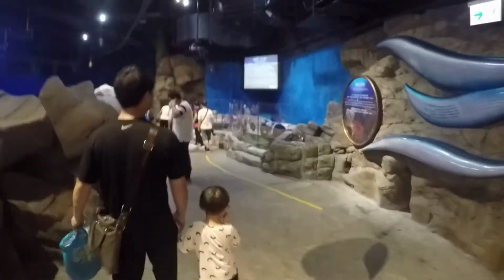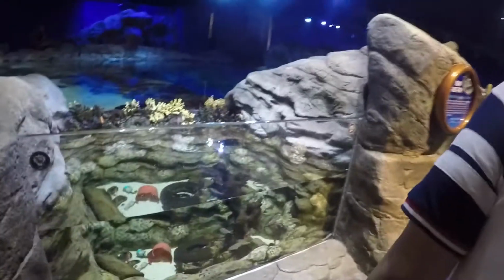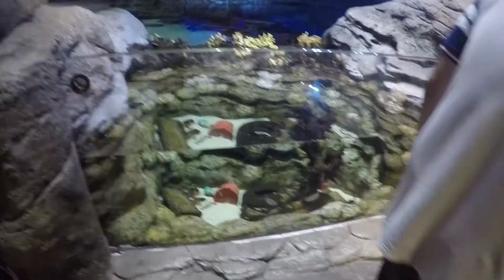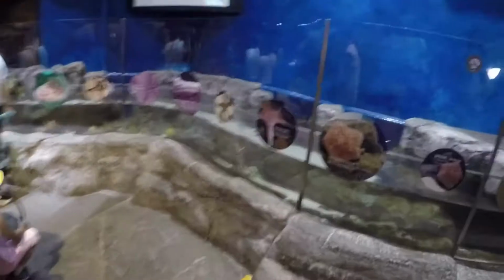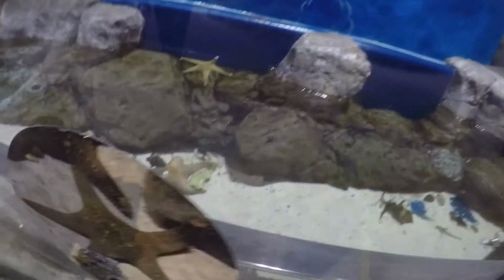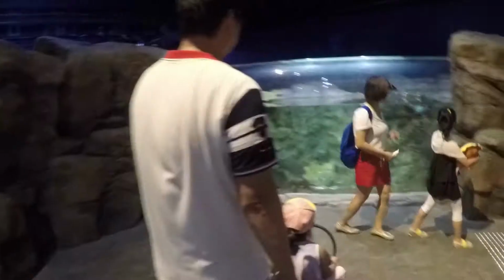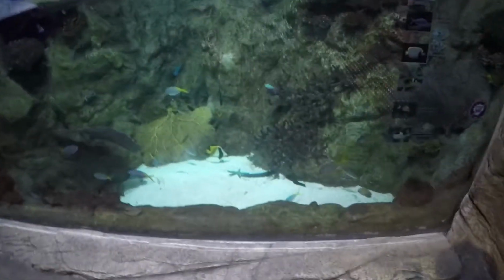Ito na yung Grand Aquarium. Oh, aircon at last. Yan yung mga kasama ni Nemo.